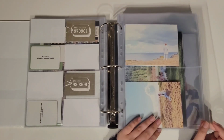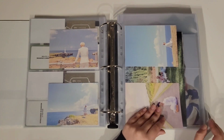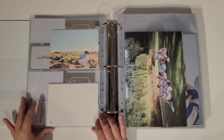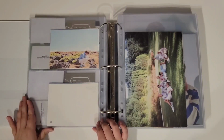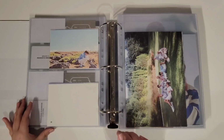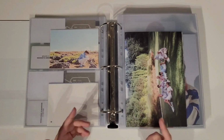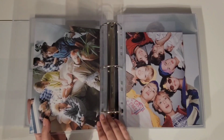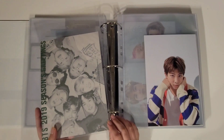We have the Season's Greeting 2018 postcards. This was the first Season's Greeting that I purchased, although I remember the 2017 being sold in a K-pop store near my place. That was back when I started buying BTS albums and their tour DVDs, but not their Season's Greeting yet. Then we have all these bigger inclusions from Season's Greeting 2018.